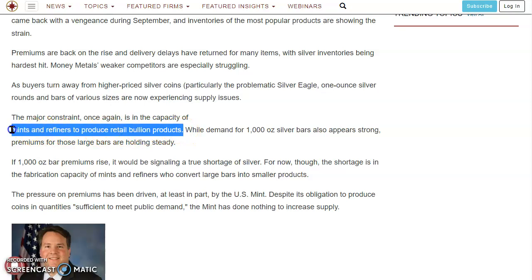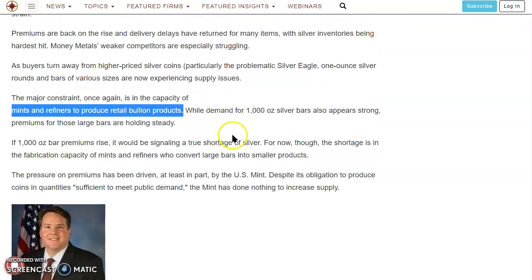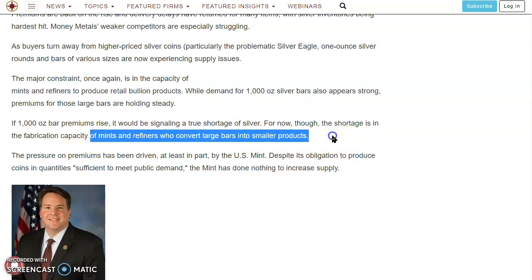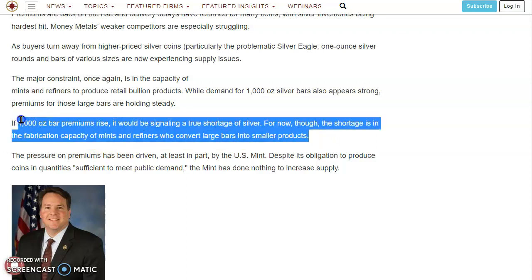And as far as the United States Mint goes, I think it's more of the Sunshine Mint and the wording of the law, with the United States Mint not being able to buy silver or precious metals above the spot price. So it kind of puts them in a pickle, I would think. Now it says here, if 1,000-ounce bar premiums rise, it would be signaling a true shortage of silver. For now, though, the shortage is in the fabrication capacity of mints and refiners who convert large bars into smaller products. Could you imagine? That would be kind of interesting to think about for a minute.